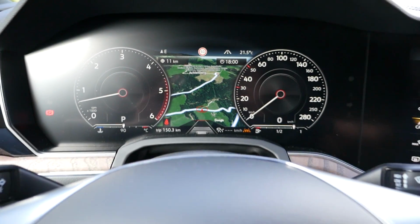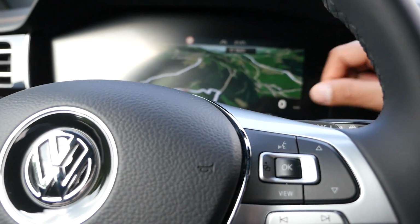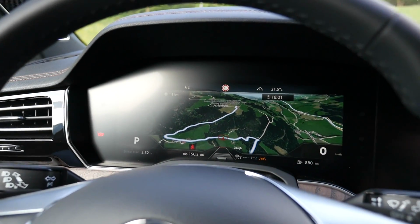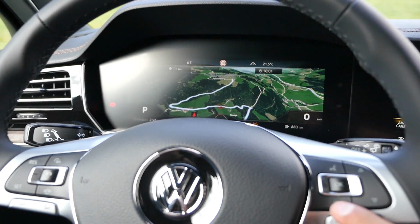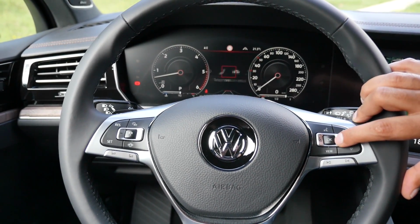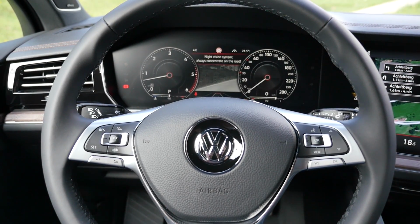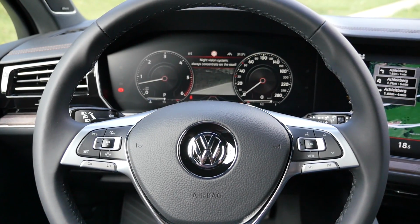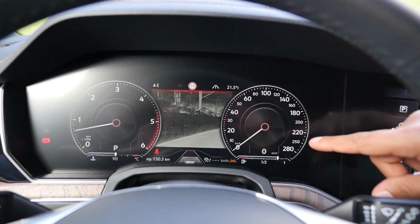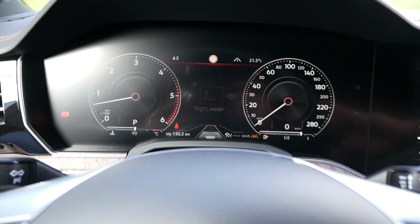As with all virtual dashboards, you can have a whole host of different kinds of views, a full screen navigation. In this case, it's very Google Earth-like. It looks really nice. It works really well. Of course, you have different options for your audio, telephone, vehicle status. There's also the thermal camera for the night vision system, and it also detects if animals or humans are walking, and it will highlight them. And this, in conjunction with the matrix LED lights, really gives you a great overview in the nighttime.